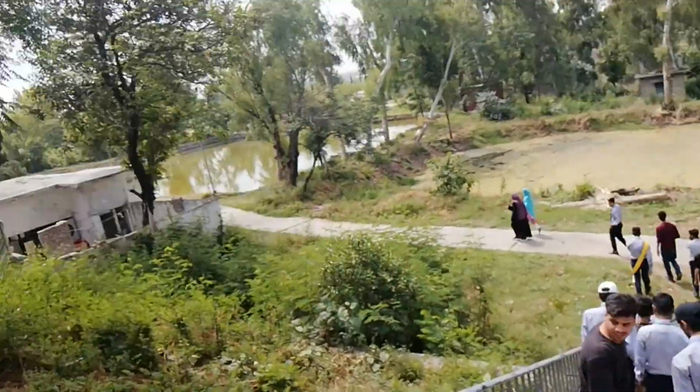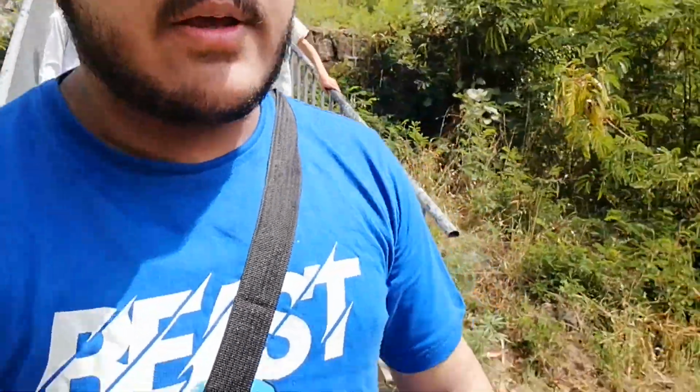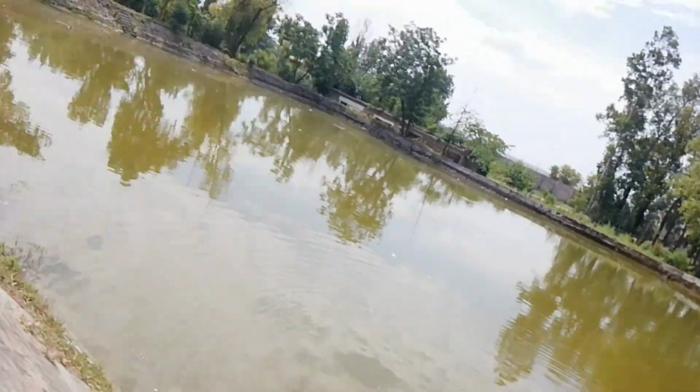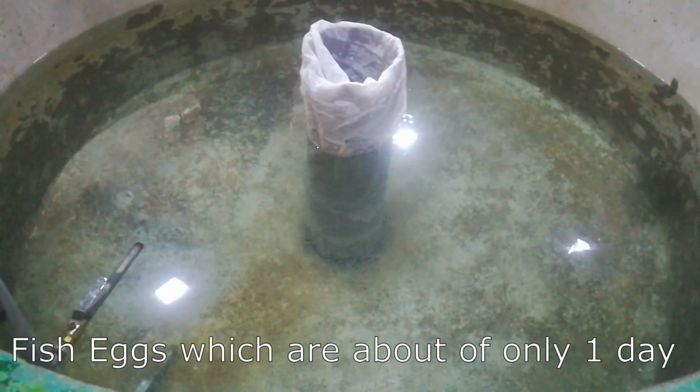Now we are going to explore the complete department. Look, mashallah, it's very beautiful. Nice place. I'm visiting it for the first time. Look guys, mashallah. This is a pond in which they can store water, and I think there are fishes in it. Guys, look at this. These are fish babies. I think they are 1 month old.